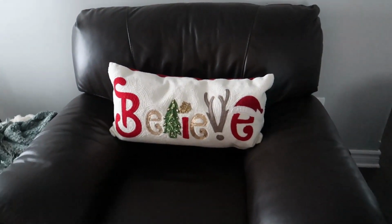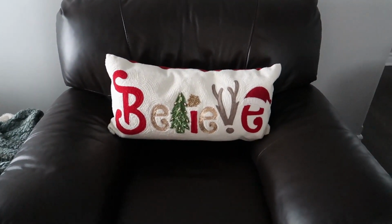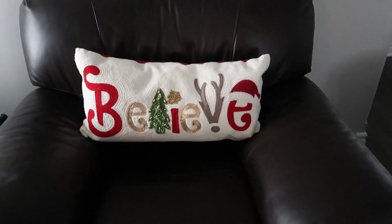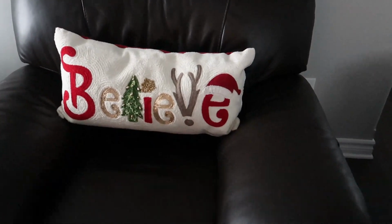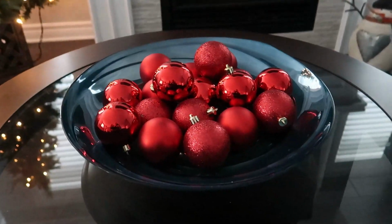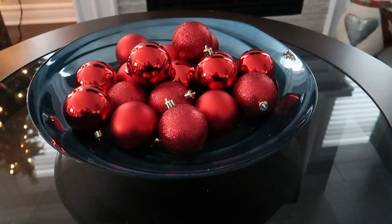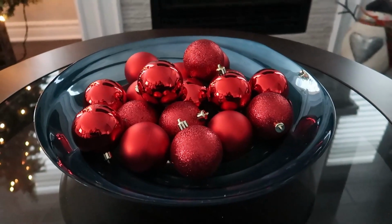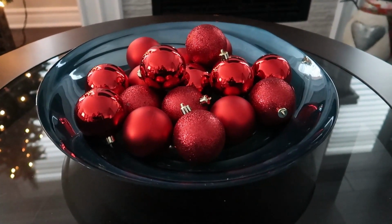And this is a pillow I picked up last year at, I think, HomeSense. Just like the looks of that. And on the table, I just like to keep something in this bowl to keep Buddy out of it. And those are non-breakable bulbs. So far, he's been pretty good and hasn't touched them.